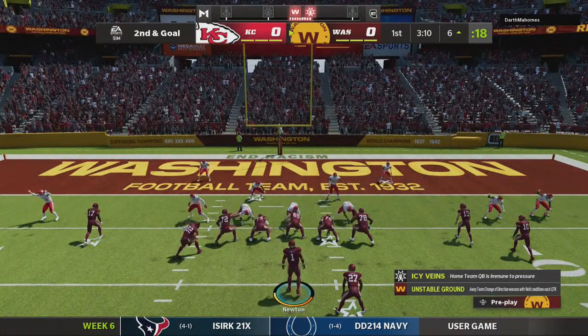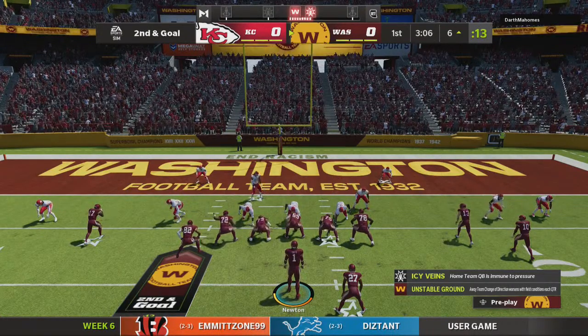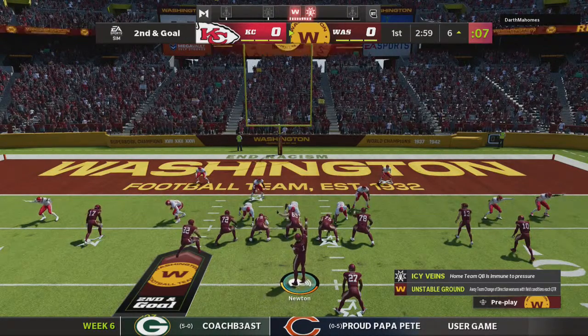The 6-yard line, the line of scrimmage on 2nd and goal. 54 is Mike. 54 is Mike. Check, check. Watch 54. Watch 54. I got it. Kill. 20.